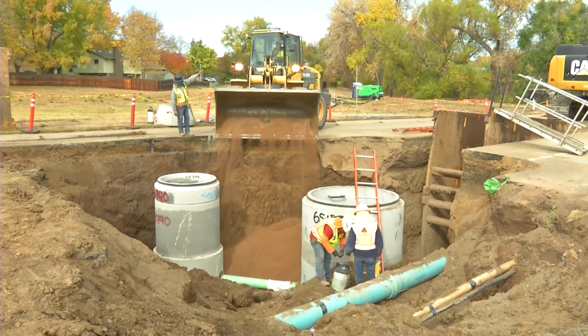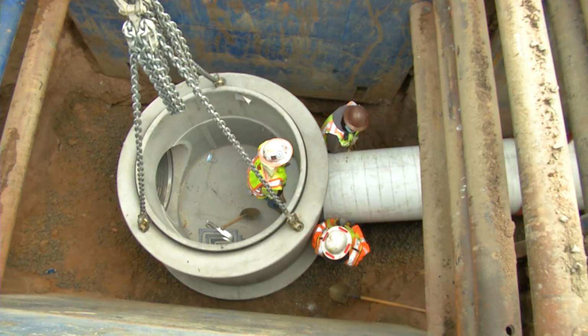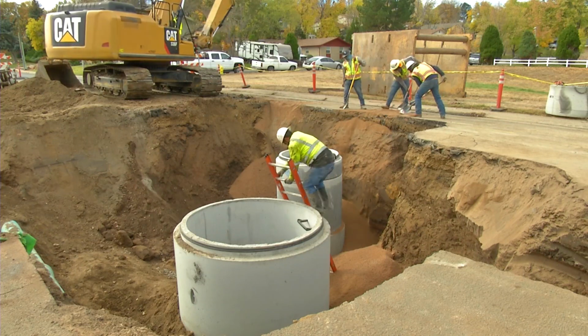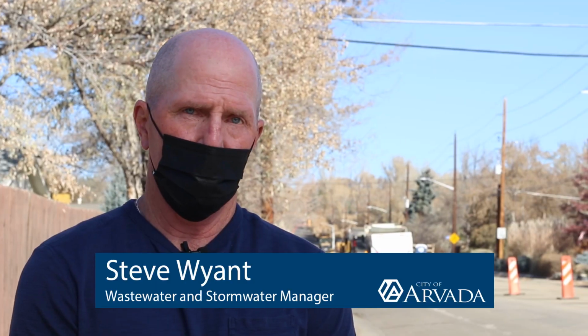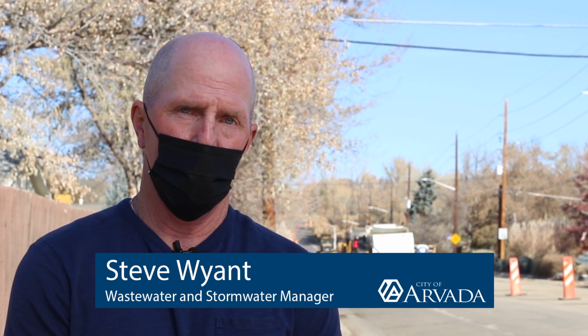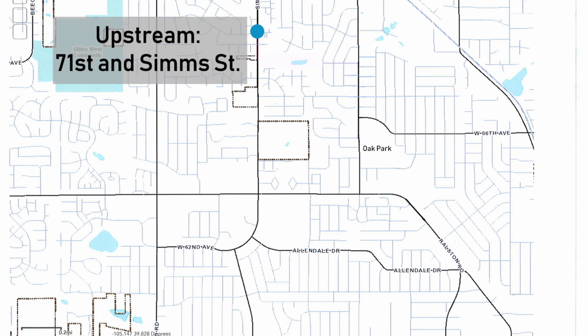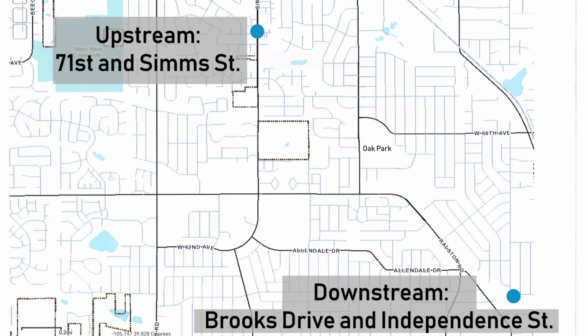One of the largest capital improvement projects in Arvada's infrastructure history made great leaps in 2020. It's the upgrade to the Ralston Creek sanitary sewer line. In the city of Arvada, we have three main sanitary sewer trunk lines, and this project involves the Ralston trunk or central trunk. The upstream end of the line is at 71st Avenue and Sim Street. The downstream is at Brooks Drive and Independence.